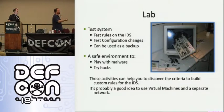It's a great place to practice, but what, again, you don't want to do is ever connect your lab systems to your production environment. Ever. Please, ever.